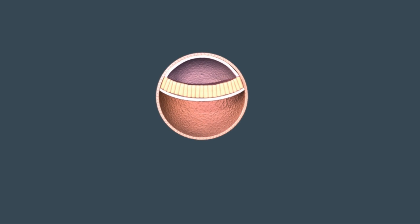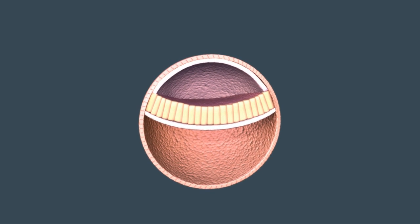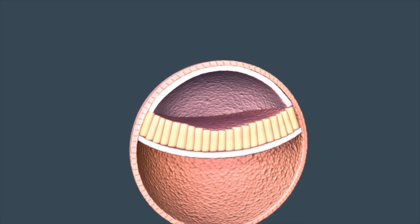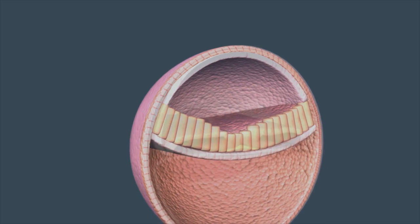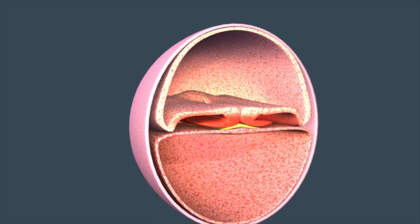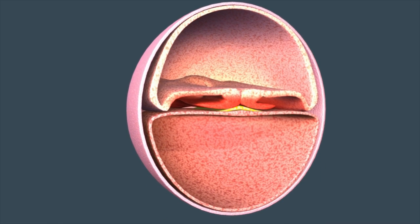In the 4th week of your pregnancy, the ball of cells that is developing into your baby is the size of a poppy seed. It's at this stage that the cells separate into 3 distinct layers from which your baby's internal organs and skin will develop.